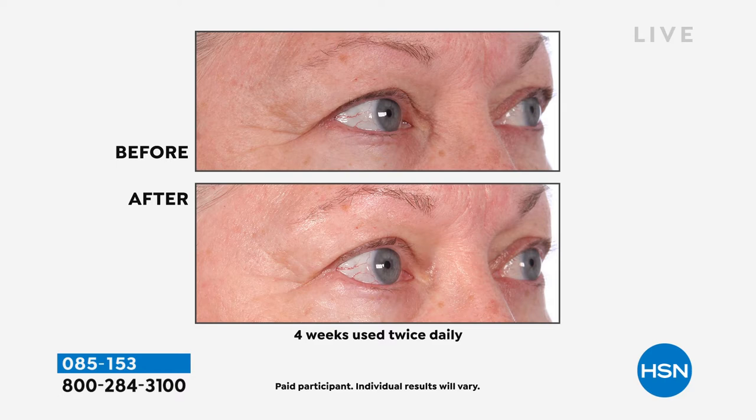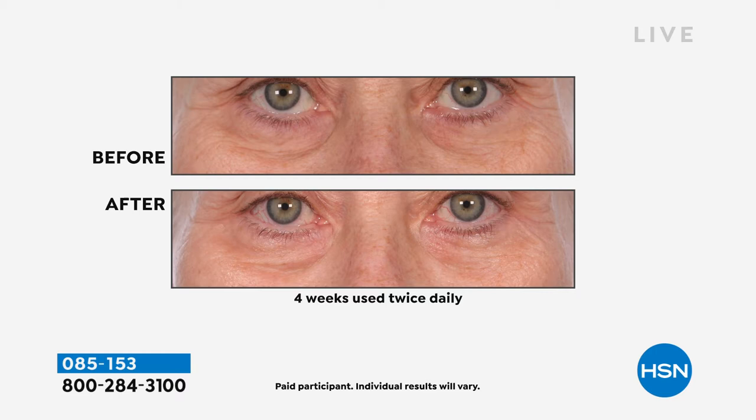Look at the before and afters. Her eyes are so much more radiant. You don't see that darkness. It almost looks like a long-term, like a chronic darkness underneath the eyes. They were so much puffier before. Look at how soft the fine lines and wrinkles are. She looks hydrated. 085153 is your item number.